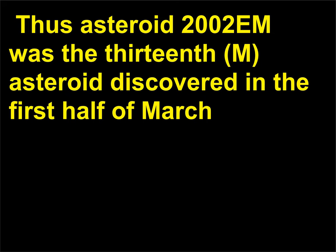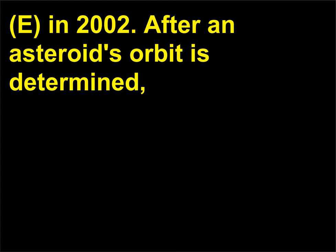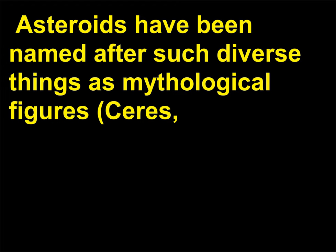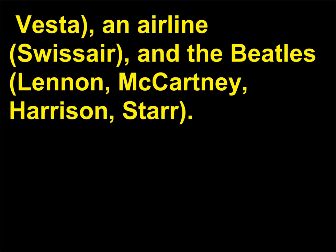After an asteroid's orbit is determined, it is given a permanent number and its discoverer is given the honor of naming it. Asteroids have been named after such diverse things as mythological figures, Ceres, Vesta, an airline, Swissair, and the Beatles, Lennon, McCartney, Harrison, Starr.